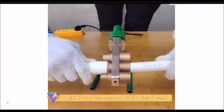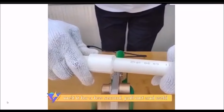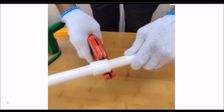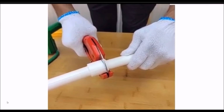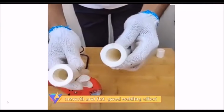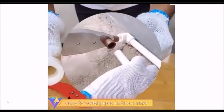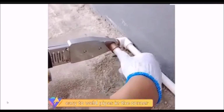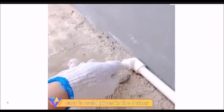Crafted with a thickened 6061 aluminum ingot panel, it offers superior thermal conductivity and insulation. The digital display allows for precise temperature adjustment from 0 to 320 degrees Celsius, providing clear visibility of the current temperature. Designed for safety, the welder features a flame retardant and fire-resistant rubber wire and a comfortable, wear-resistant PP handle with strong electrical insulation for double protection during use.